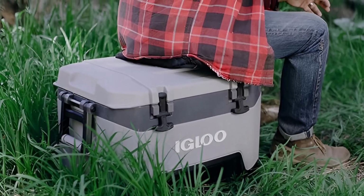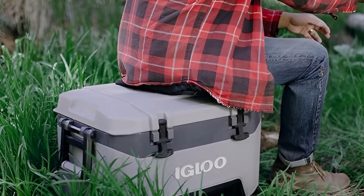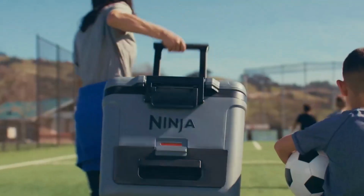For campers seeking a large yet easy-to-manage cooler that doesn't compromise on toughness or performance, the Igloo BMX Camping Ice Chest is a dependable and practical choice.